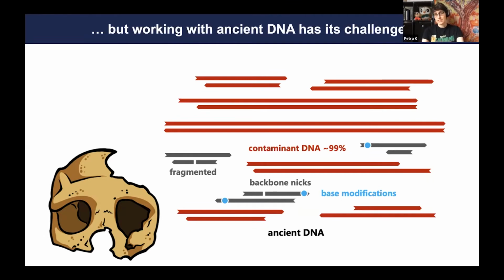In most cases, microbes and humans have pretty different DNA, so you can clean out the microbial DNA. But what do you do if you have a Neanderthal and you have present day human contamination? That makes your life way more complicated, because Neanderthals and humans are sister groups. Their DNA is quite similar.